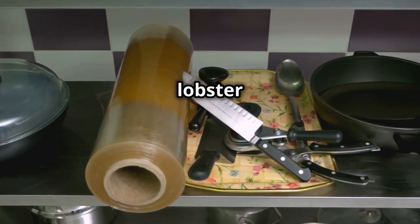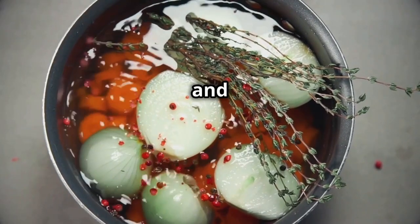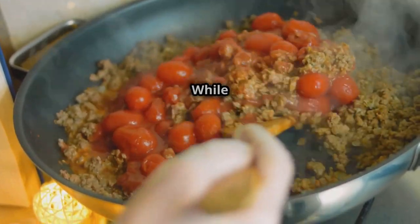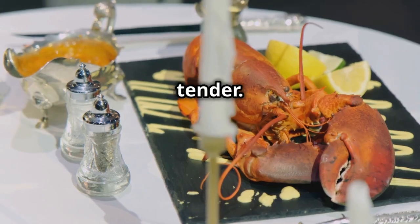Start by making the lobster broth. Cook the lobster shells with aromatics like onions, carrots, and celery. Add tomato paste and white wine. Then simmer until you have a rich and flavorful broth. While that simmers, prepare the lobster meat. It should be cooked until just tender.